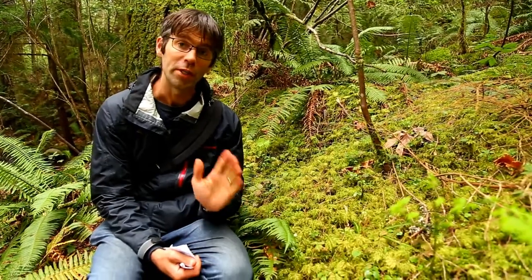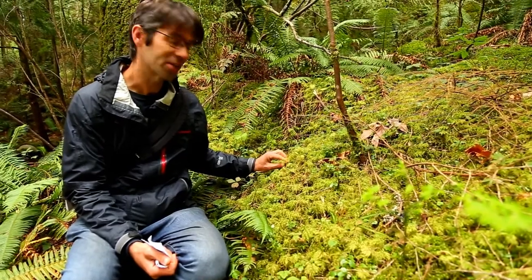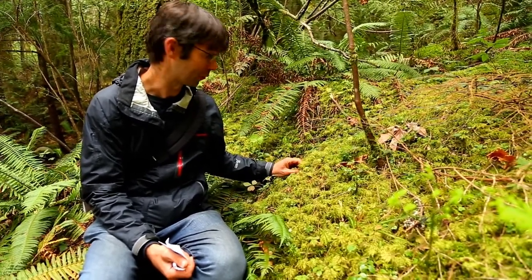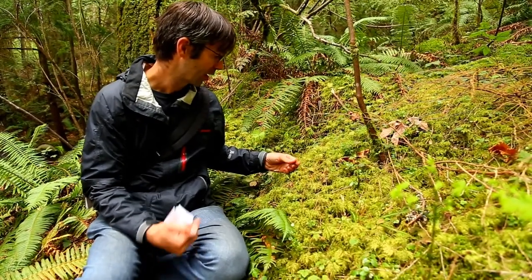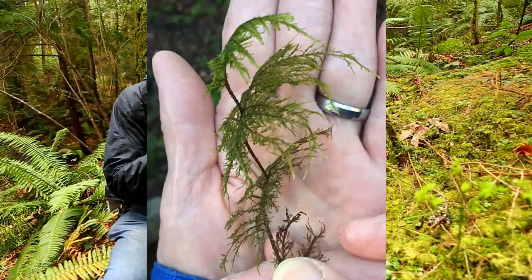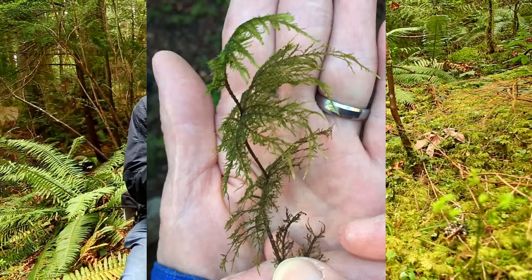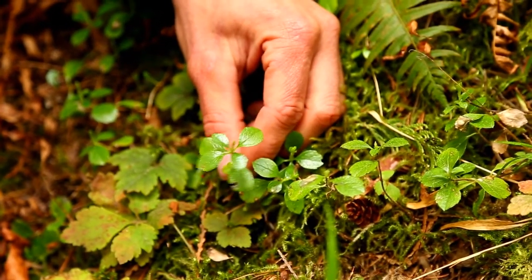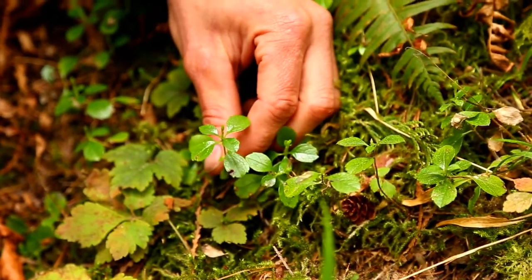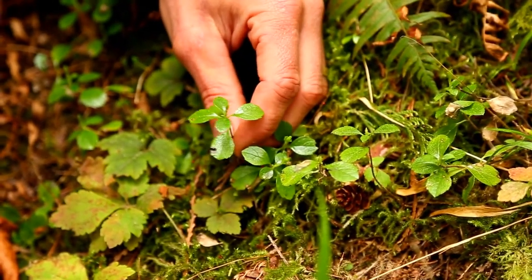I think one of our easiest mosses is this here. And this is such a robust moss, it almost looks like a little fern. This is called stair-step moss, and it is called stair-step moss because it has these little platforms, and every year it grows a new stair-step. This little ground cover is called twin flower because it has the daintiest little pair of pink little flowers.